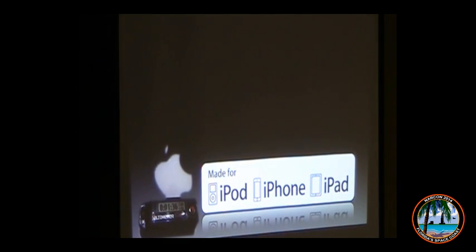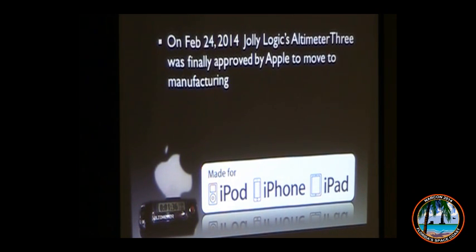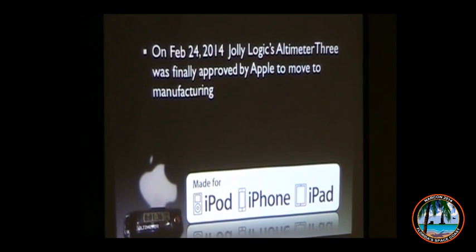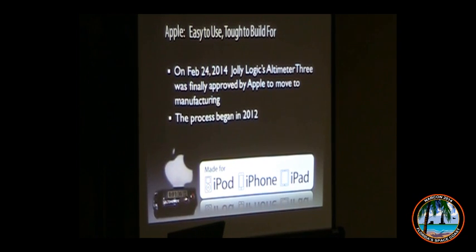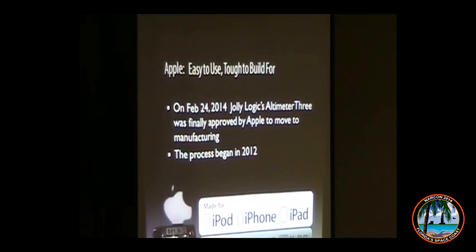Okay, so Apple is really easy to use, right? When you get something, but it's hard to build for. This past Monday, the hardware got approved by Apple, so it made it through its lengthy process. And you should know that we started in 2012.